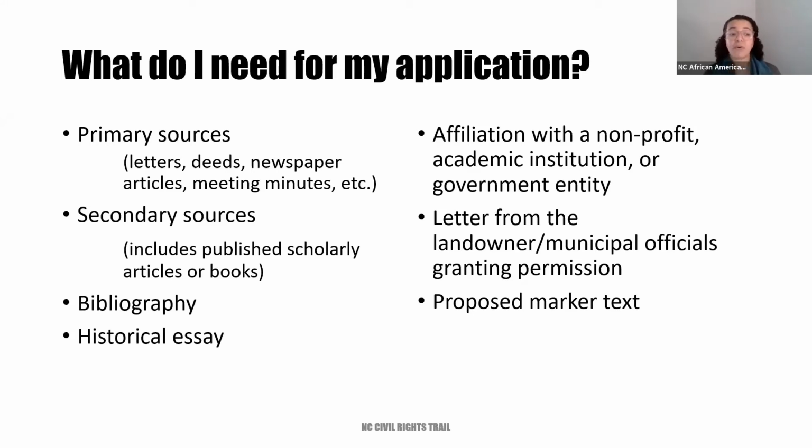We also ask that folks include a historical essay. Now, the essay can be as long or as short as you feel it needs to be, really how long you feel that you need to answer the question and state the historical significance of whatever event or person that you are hoping to honor. Really, why do you think that your community should have this? Why does it deserve it?